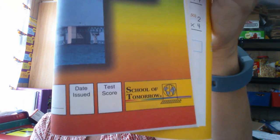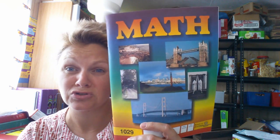They're also known as School of Tomorrow. Yeah, A.C.E. School of Tomorrow. It's called Accelerated Christian Education. And I bought these off of Christian Bookstore.